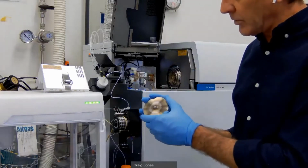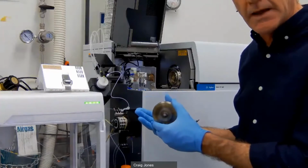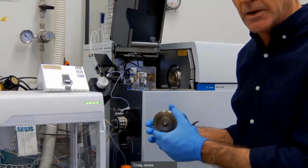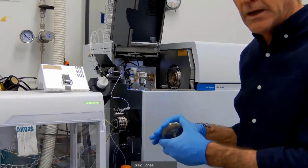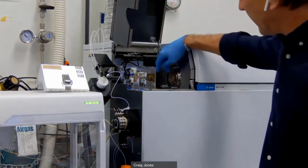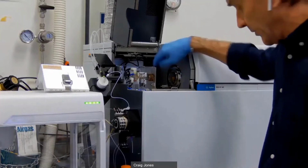This is a nickel-plated sampler cone. We have many different choices for cones depending on the acid matrix that you're running. You know, higher acid, more aggressive acids, you might want to use a platinum cone, and then we do have just a base nickel copper cone as well. Right behind that is our skimmer cone, and then that's attached to the lens assembly.